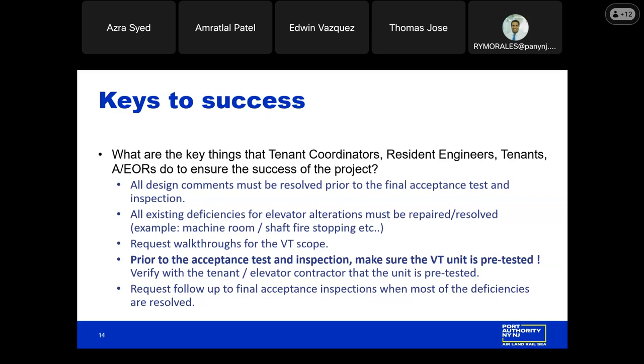Again, a key item, pretest the unit. Verify with the tenant and the elevator contractor that the unit was pretested before a QAD final acceptance is requested. And request follow-up inspections when most deficiencies are resolved to avoid multiple site visits for just one or two items. We prefer to come out just for follow-up inspections for inspection comments when most, if not all, the deficiencies are completed. It makes better use of our time.